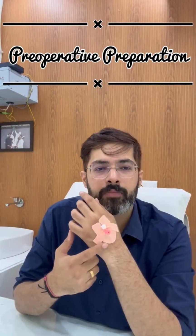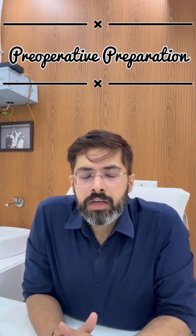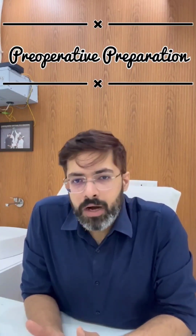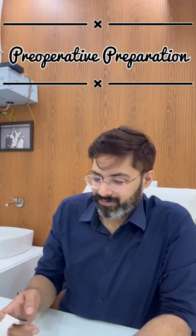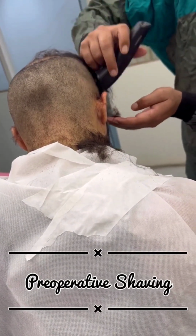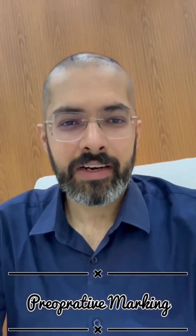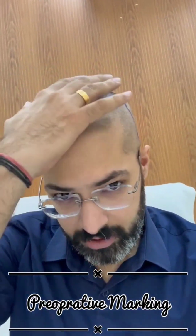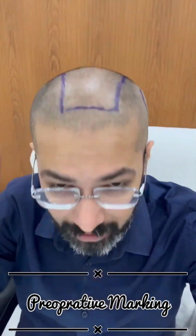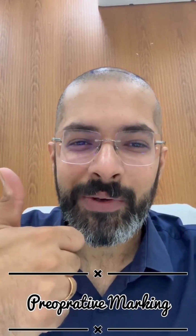So as you can see, the cannula has been put, the test doses have been given here, and a dose of antibiotic after a while of test dose has been given to me. Now we'll be proceeding with the actual events, the shaving, the marking, etc. Yeah, so I guess we are ready for the hair transplant now. My head has been shaved now, as you can see, and the marking has been done. As you can see, the proper marking has been done, and now I guess we are ready. So I am going to get injected now. All the best to me.